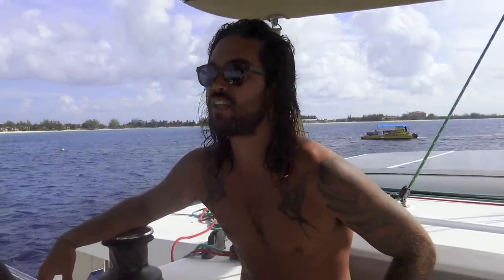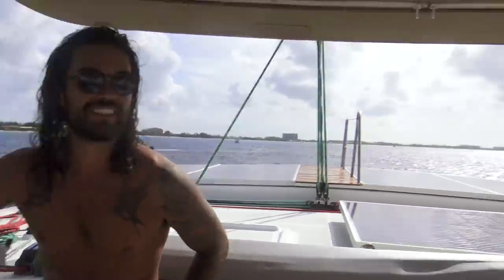Unreal, honestly. It's a 75 meter US Navy ship that sank in 2011. The water clarity was unreal. Hey, River. Oh, beautiful.